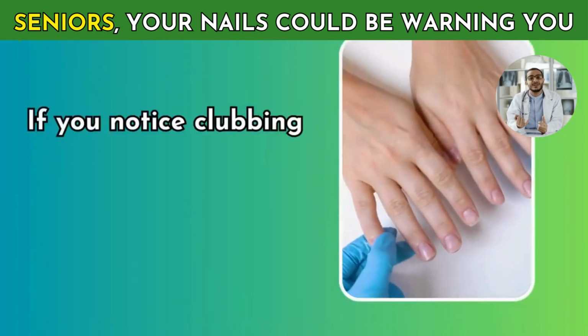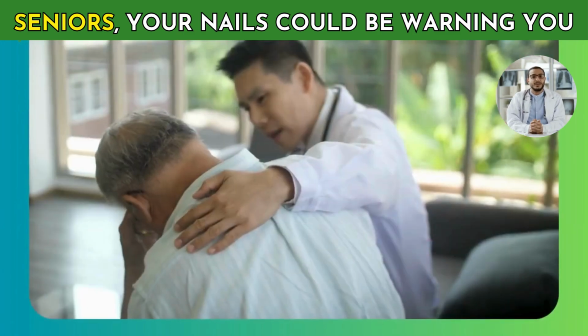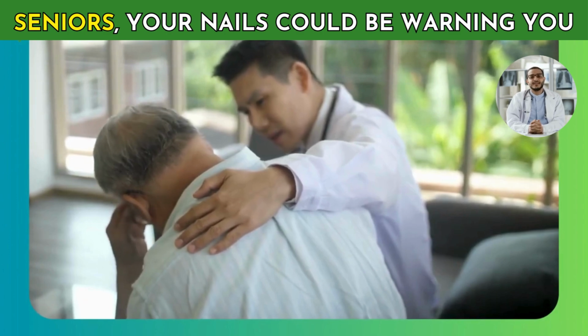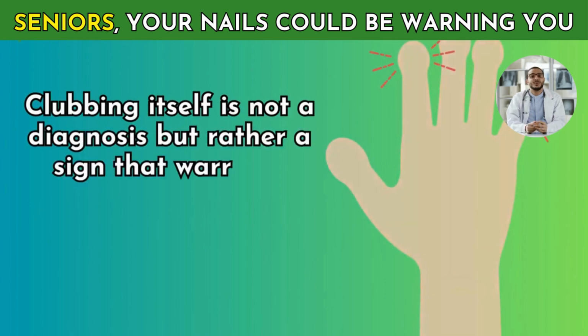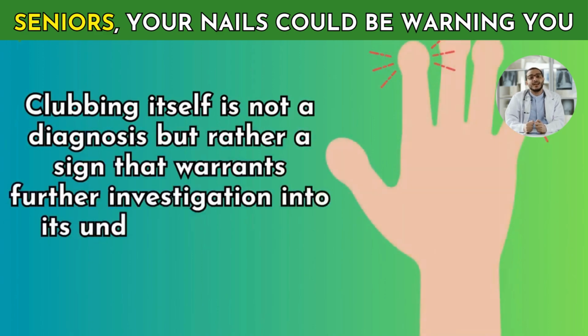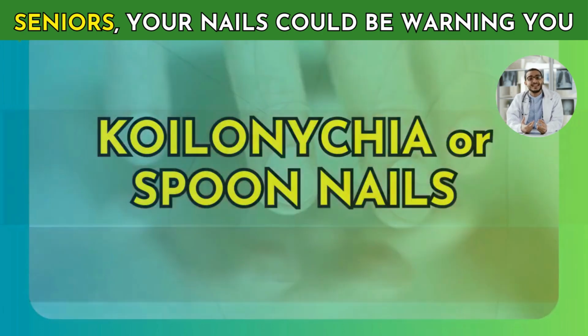If you notice clubbing of your nails or experience any other unusual symptoms, it's important to consult a healthcare professional for a proper evaluation. Clubbing itself is not a diagnosis, but rather a sign that warrants further investigation into its underlying cause. Number 2. Koilonychia or spoon nails.